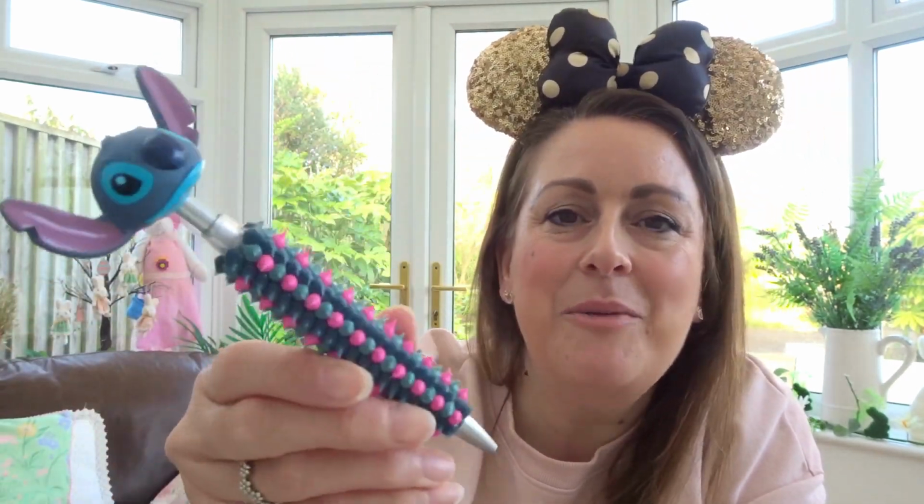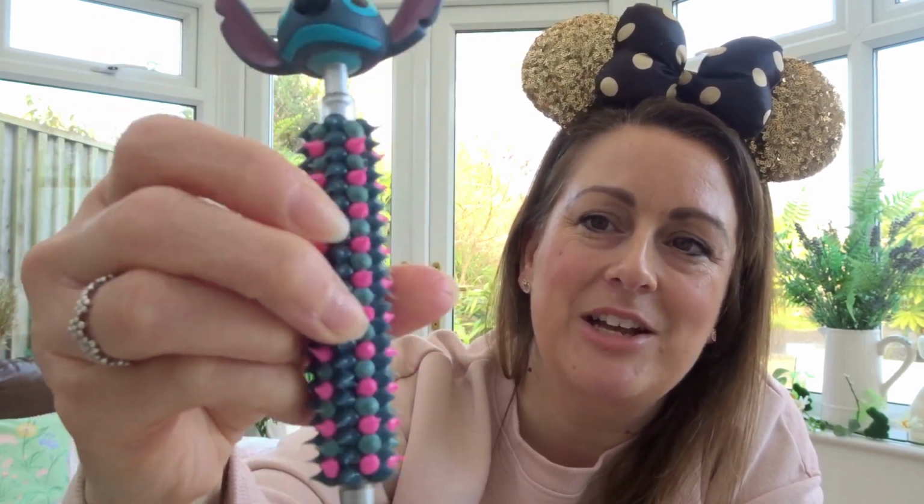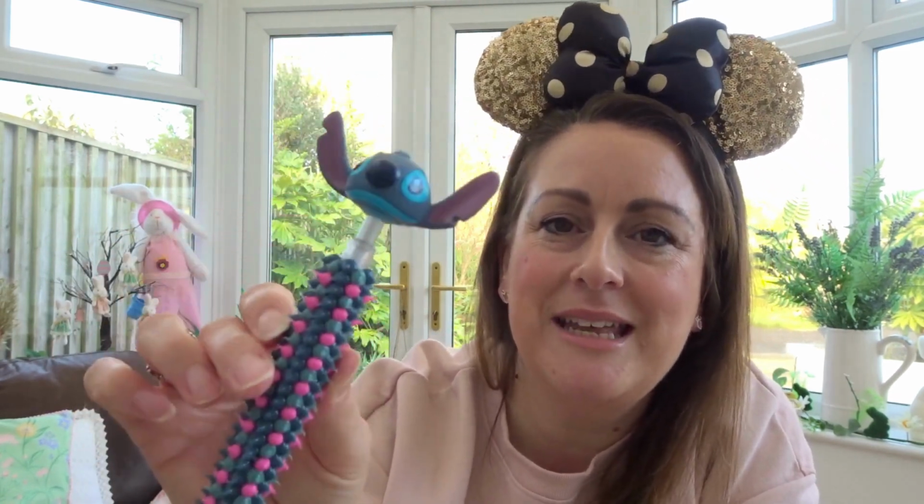Really silly, really little, but just something that I love to collect. I often buy Disneyland Paris pens. I'm just showing you this one as an example. Look how squishy this Stitch is. So obviously the Stitch is just hard on the top, but the actual pen is rubbery and squishy. I love it.